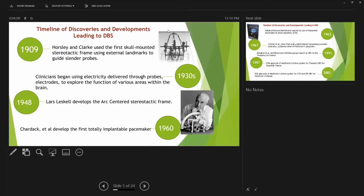In the 1930s, clinicians started using electricity delivered through probes, which are electrodes, to explore the function of various areas in the brain and to map these areas. In doing this, they identified targets for ablative procedures, which they figured out when they destroyed tiny, specific areas in the brain, they were able to stop some of the symptoms people have with Parkinson's and other neurologic problems. Then in the early 1940s, the mortality rate from neurosurgery was very high, 40%. This was due to problems with bleeding, anesthesia, and also inaccurate targeting.